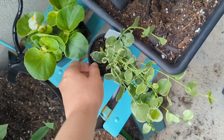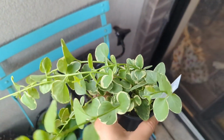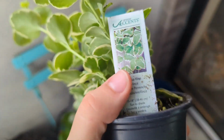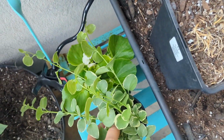I also got this vine. I was looking for a potato vine, but for some reason it was really hard to find this year. But I found this one instead, which is very pretty with the white edges. It's called a vinca vine, and it's supposed to be able to handle sun and shade. So I thought that would be a good fit.